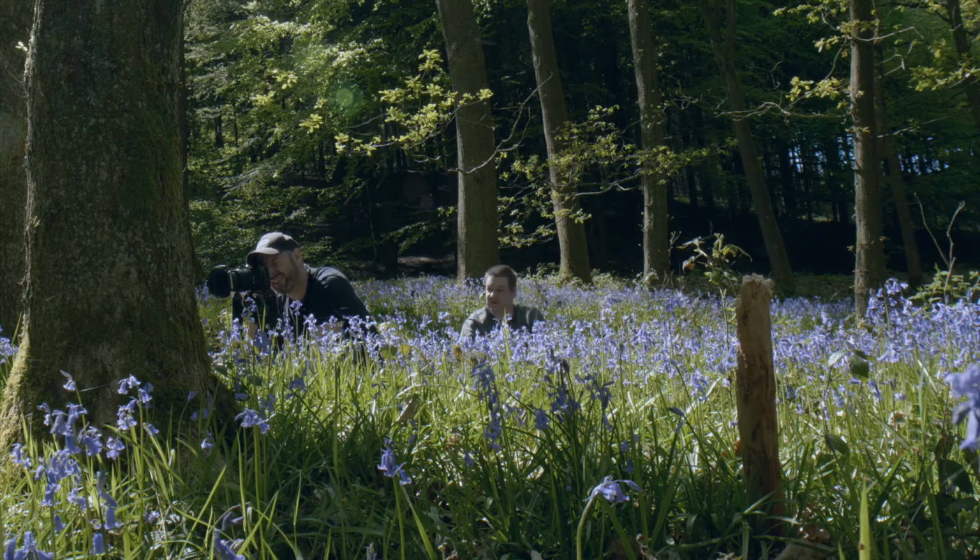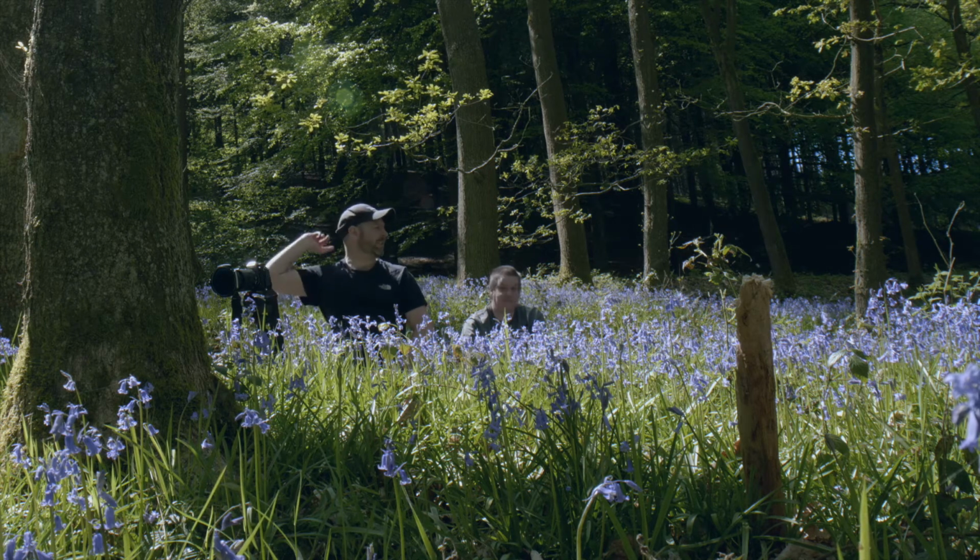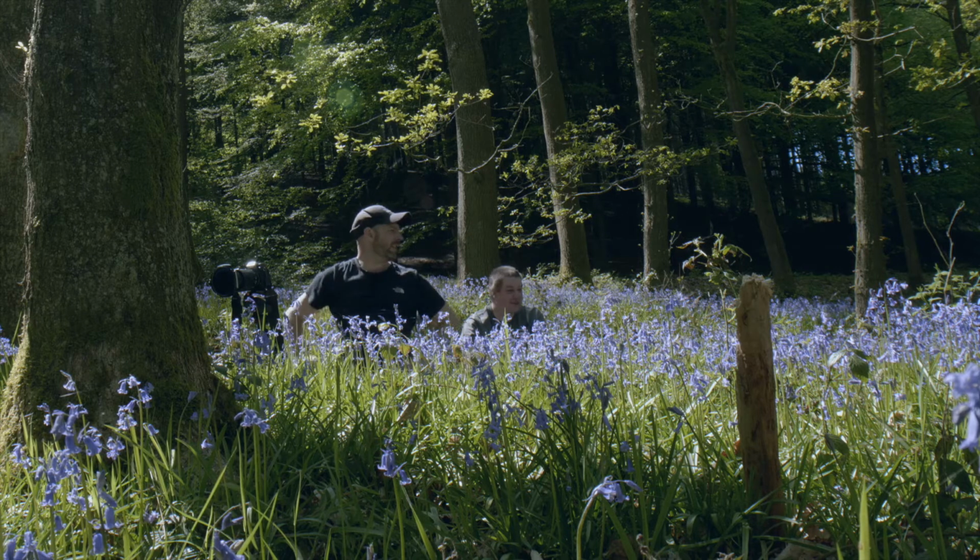This is a pretty special spot, isn't it, mate? We're enjoying this. Yeah, sun's dipped a little bit now as well, which is helping. And we've got a canopy of trees behind us, and that light's coming in, isn't it, Lee? Flooding this area. Yeah, it's amazing. These bluebells are looking stunning. I'm having so much fun.